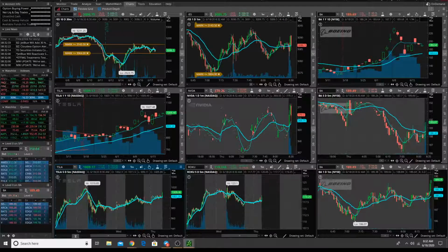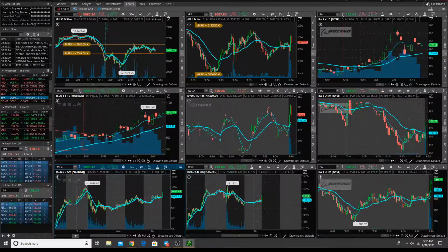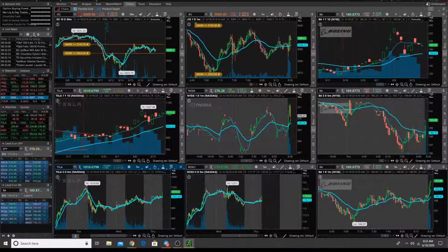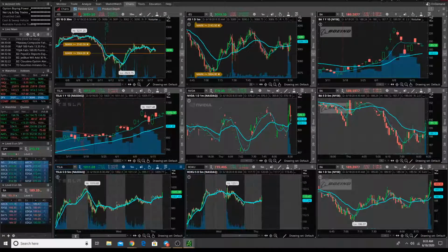Shares of Cloudera spiking here now, seeing multiple sweeps in CLDR, Charlie Lima Delta Romeo. Cloudera hitting 13.21. The $15 July call sweeps in Cloudera. Spiking here now on volume. Again, another sweep, July 15 on Cloudera. Hold up.